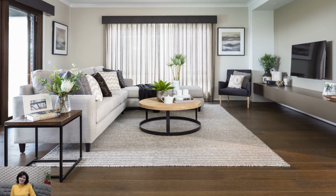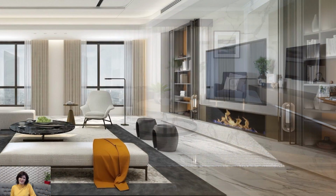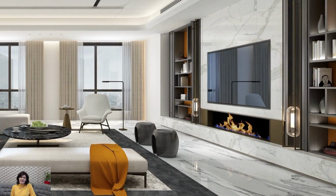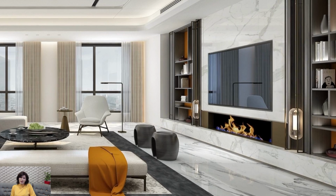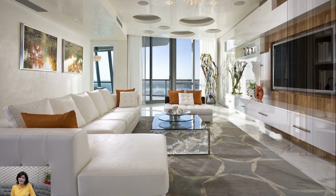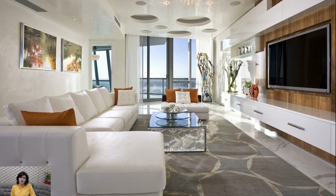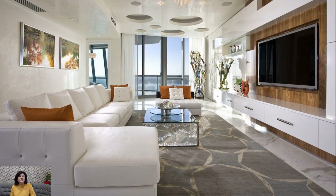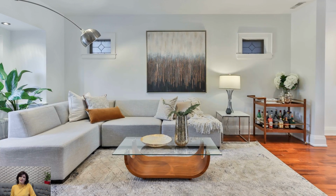Simple living room decorating ideas focus on creating a space that is comfortable, functional, and inviting without being overly cluttered or complicated. By embracing minimalist principles and incorporating thoughtful design elements, you can transform your living room into a serene and stylish retreat that reflects your personal style and enhances your daily life.